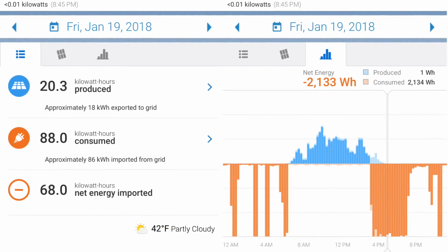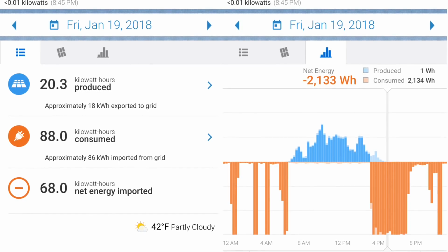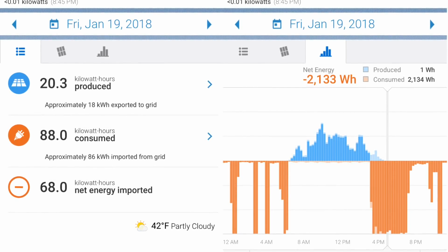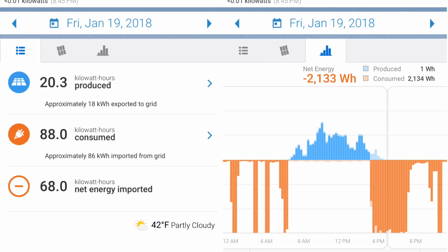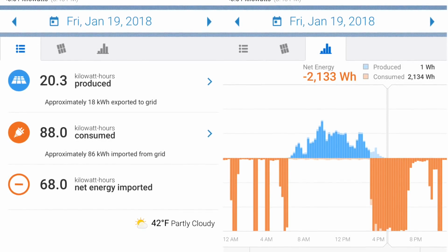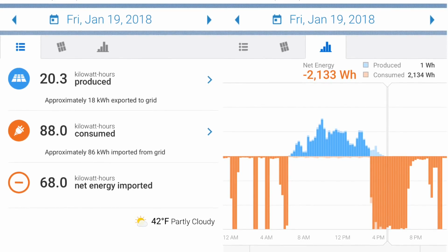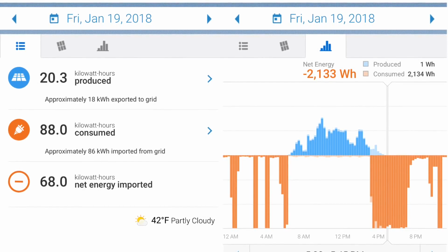Friday, as usual, when it gets warmer, our consumption went down a little bit. And if you look at Wednesday, Thursday, and Friday, the temperatures went up a little bit and our consumption went steadily down. It's still a lot higher than I would like it to be. It was also partly cloudy, so the production wasn't really there today.